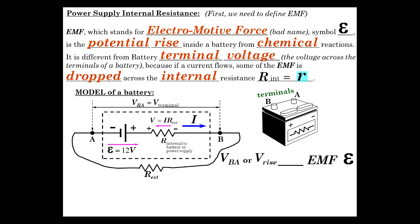All right. And so the question is this. VBA, the voltage of B from the point of view of A. So you put the negative lead on A, the positive lead on B, and you read a voltage, whatever it is. Now, that's the rise in voltage from A to B. Now, is that going to be the same, less, or more than the EMF of the battery?